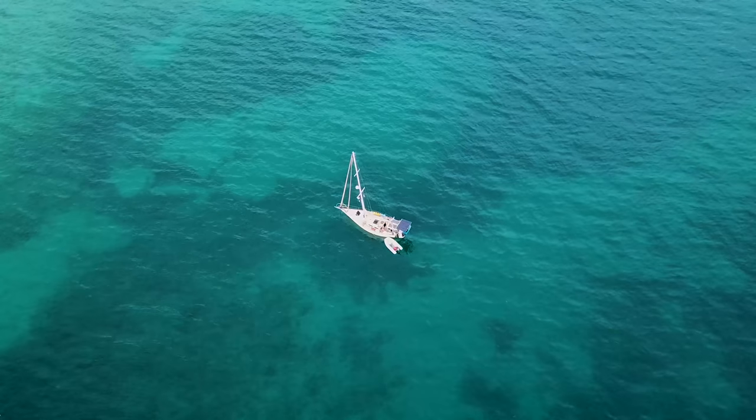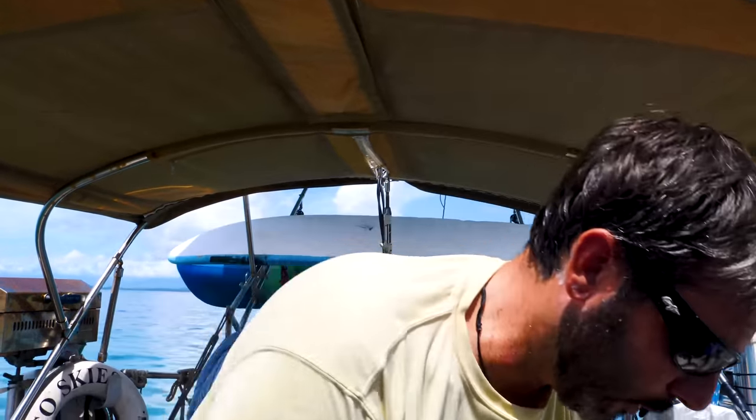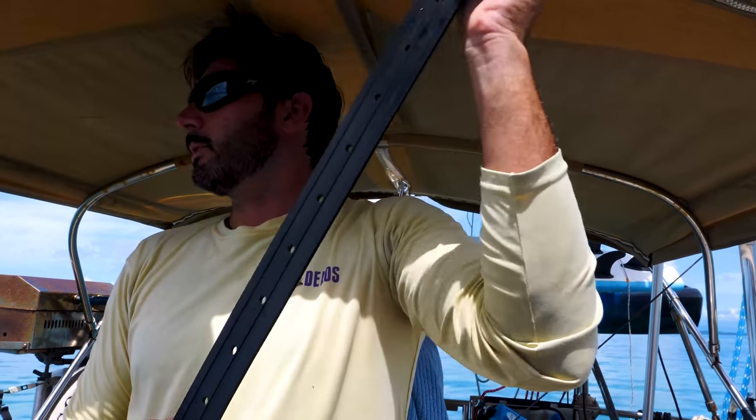Definitely missing the air conditioner. It's already like 88 degrees inside the cabin right now, and 75% humidity. Going for a little snorkel mission here. Yeah, it's pretty hot, but sunny and nice. It's sunny and beautiful, and the water's super clear today.